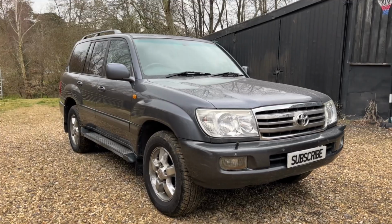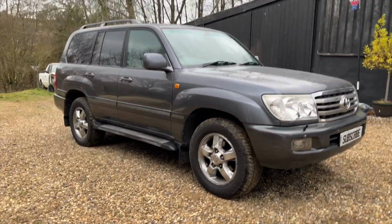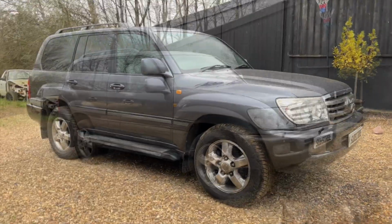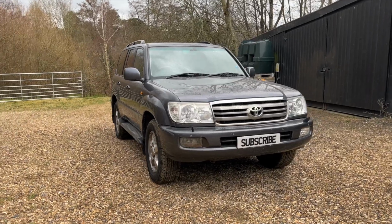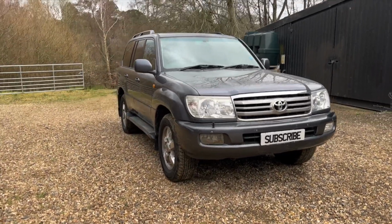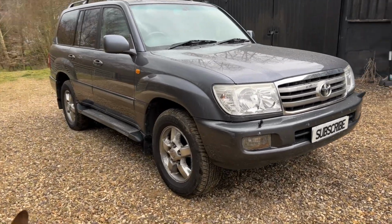Now, this is a 4.2 diesel, so it's a straight six. Again, in my opinion, it's the one to have. What an amazing vehicle. I'll take you around the outside briefly and show you what I'm going to do to add value on this one and make it nicer than it is right now. Doesn't look too bad from where we're standing at the minute, but I'll show you the details as we go around. First up, those wheels.